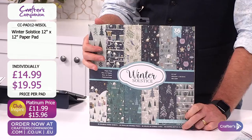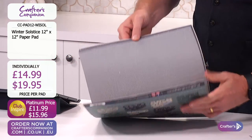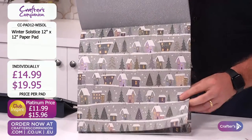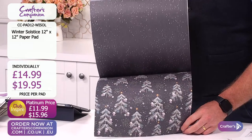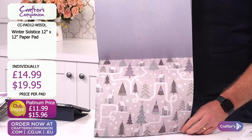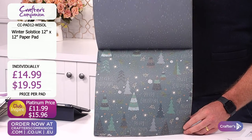The Winter Solstice is also beautiful. The colours, I love. The artwork, I love also, because, am I saying this right? It has got a bit of a Scandi feel to it, hasn't it? Absolutely. Scandi art, yeah, definitely. It's very popular right now. Yes, always. It's fabulous. But look at those designs. I think this is going to be great for the younger people in our lives as well. Great for teenagers, I think, and male cards as well. It's got such a funky feel to it, but I think not just for Christmas, just for winter in general.